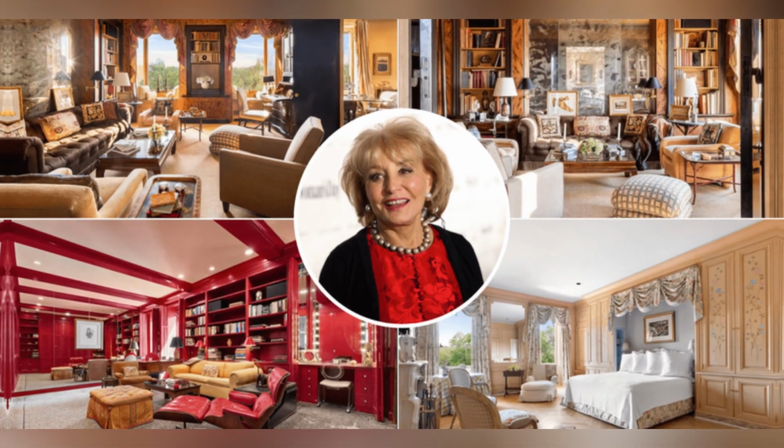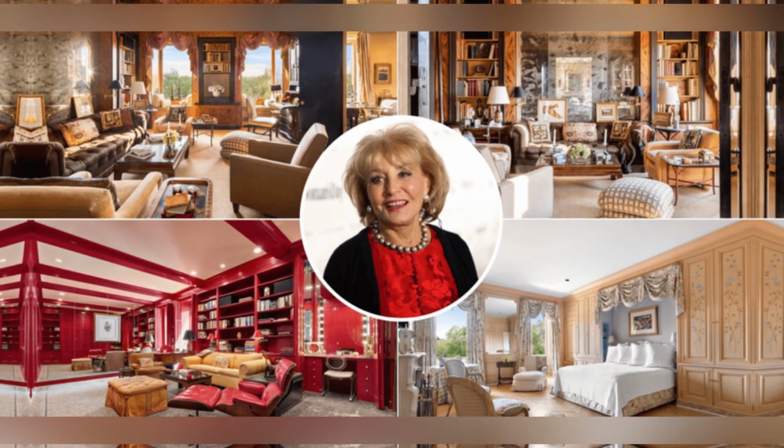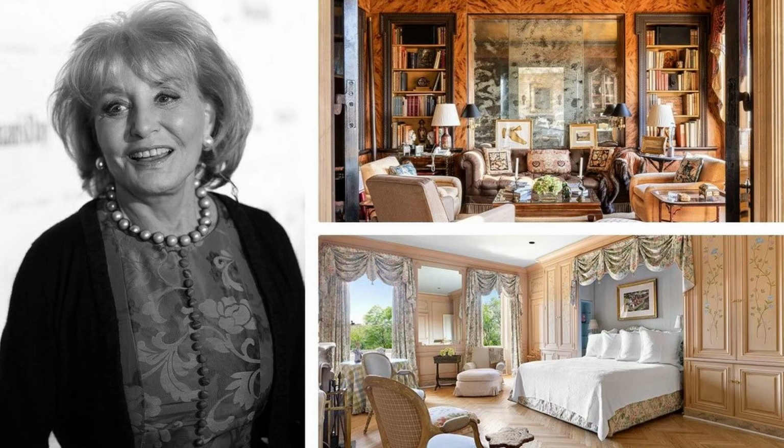Stepping across the threshold, the lobby inside the apartment greets you with black and white tile flooring that is both timeless and chic. The glossy red walls catch your eye instantly, creating a surprising yet elegant contrast, almost like stepping into a jewel box. This isn't just a hallway, it's a statement of style and personality. You can easily imagine Barbara's guests pausing here for a moment, admiring the decorative details and perhaps catching a glimpse of their reflection in the large, strategically placed mirrors.